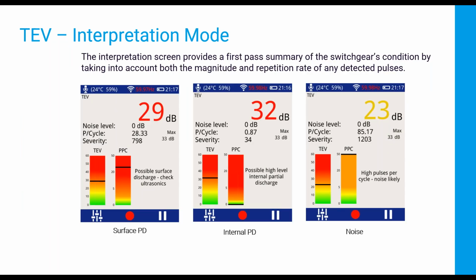With TEV, like with ultrasonics, there's an interpretation mode. In this left example we showed you earlier, 29 dB, the instrument's telling you that you want to switch to surface or ultrasonics. The middle example is true internal PD. So you have 32 dB, the pulses per cycle is 0.87. It's in that sweet spot range, definitely something to investigate.